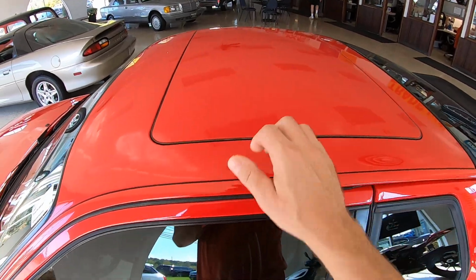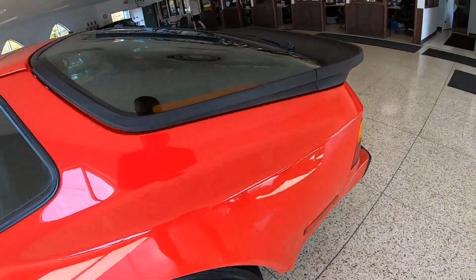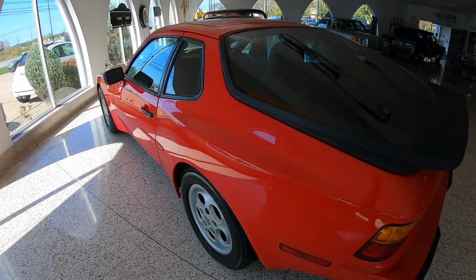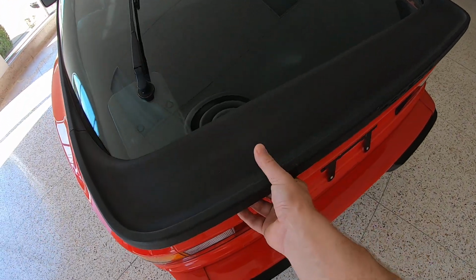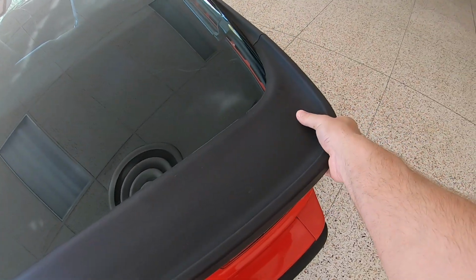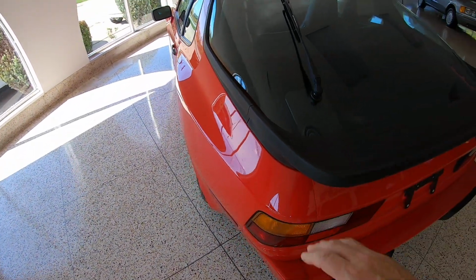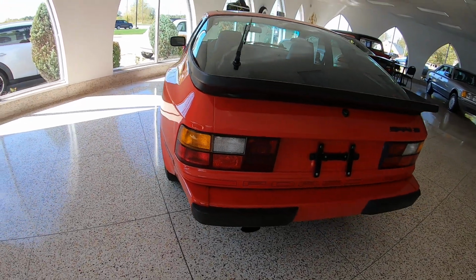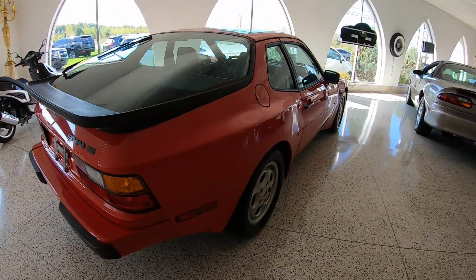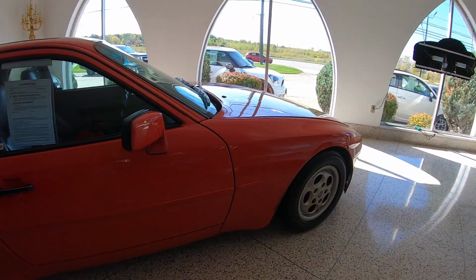Big removable top on it, moonroof. I mean, this car is absolutely gorgeous. There's no work done to it. Usually with these cars, these back wings, they're usually rotted out, dry rotted, and just cracked up. You can see it's nice and moist. It's nice and rubbery the way it's supposed to be. But man, it is just super clean. I saw this when I first came in, and I just had to get inside of it. Super, super clean car.